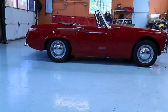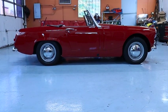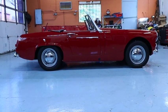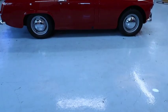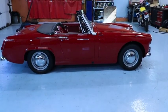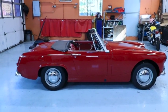In the shop today we have an Austin Healey Sprite made in 1964. It's one of the nicest examples of these cars I've ever seen, so let's go have a closer look. Made in 1964, this Sprite is so small I'm sitting in a chair and have it basically level. I'll take a shot of it with me standing next to it in just a minute and you can see how teeny tiny this car really is.